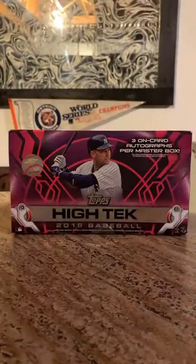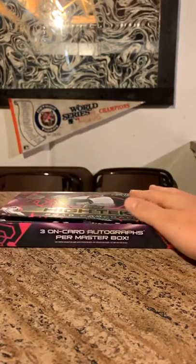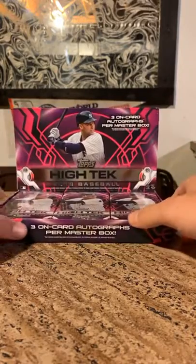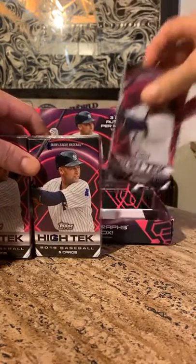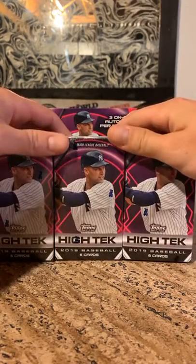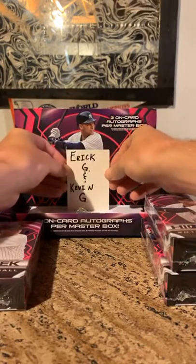Now without the wrap on there, and I know that from prior experiences, there's a little slip right here. You gotta get a little rip, nice and flush. So we got three mini boxes within the master box, each one containing an auto, and who knows what else is held within the magic. So, without further ado, you guys know the drill. We gotta start with the left, it's law action.